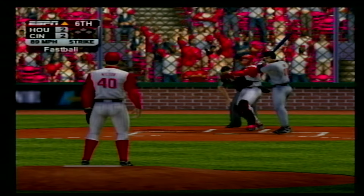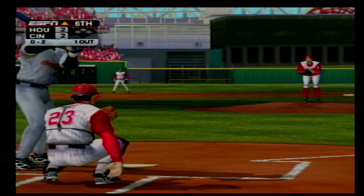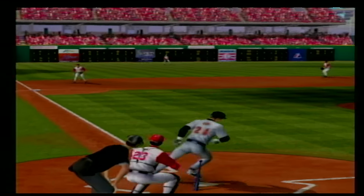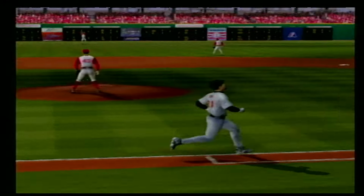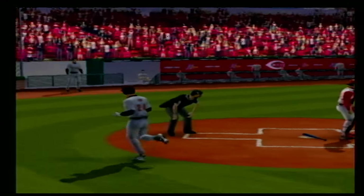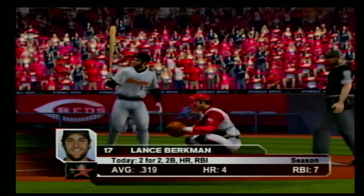The 0-1 pitch, a fastball swung on and missed. 0-2. And this is hit in the air to straightaway left. Gun is right there as he puts it away. He swings under this one, and the result is an easy out.